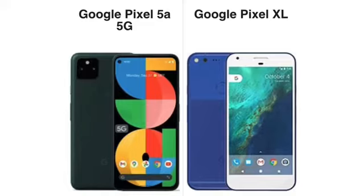As for build quality, both of these are very similar. We have an aluminum frame, aluminum back on the Pixel 5a. And also you get an aluminum/glass back and aluminum frame on the Pixel XL. So although these are 5 years apart, both of these have a similar build quality. But for me, I usually slap a case on the phone anyways. So build quality, unless you like to rock the phone naked, that's where you'll feel the similar build quality. Pretty good in both of these phones.